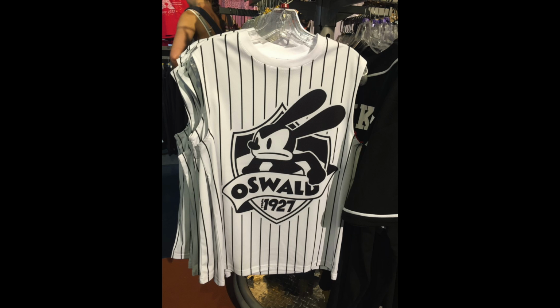There's some new sports jerseys. It's been a long time since they've done them. A couple years ago, they were a real big thing. They did the faux sports jerseys. There was like a Stitch football jersey and Tigger and all different characters. And now they did 4 new ones.